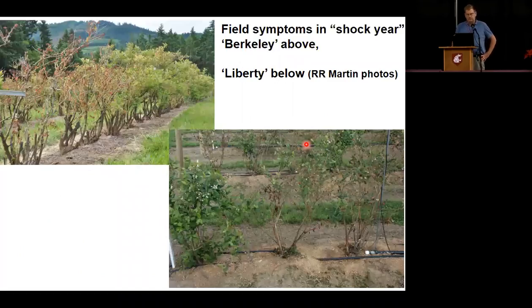So, just some field symptoms. I think you're all pretty familiar with these. The flowers come out in the spring, then they blast off. It can be just a few flowers, or it can be the entire plant. You'll also often see that shepherd's crook that we so often associate with Pseudomonas, which seems to often be associated with shock virus or occur at the same time.